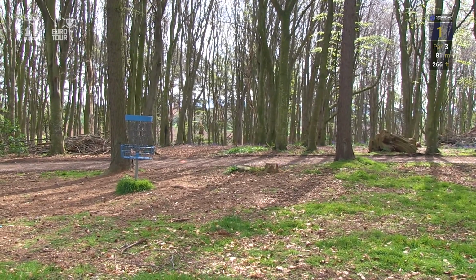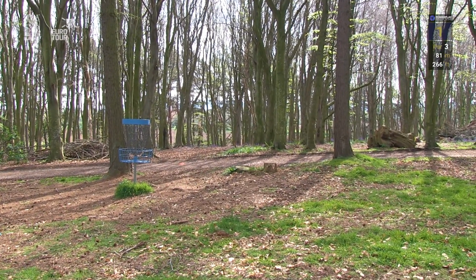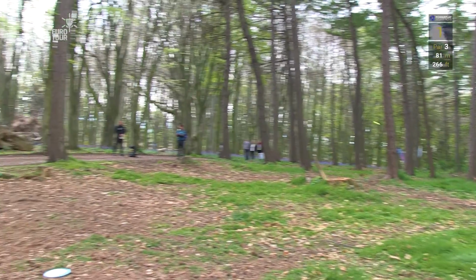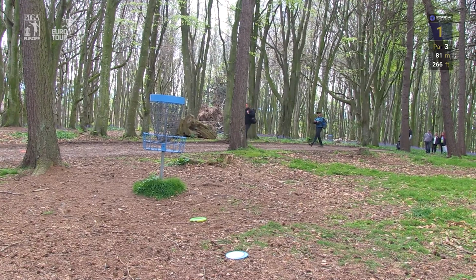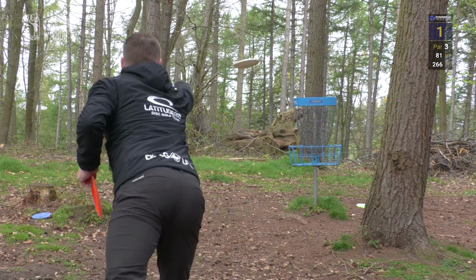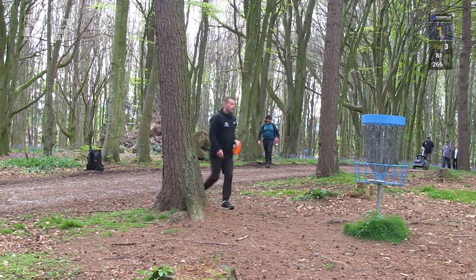Iain gives it a nice controlled upshot. They should all be able to clean up their pars pretty easily. So Marko's got a chance for a birdie here. Nice putt. Great way to start the round.